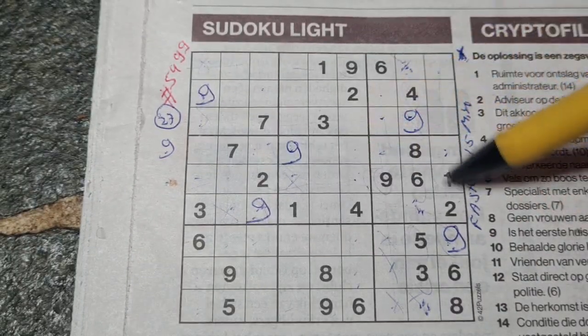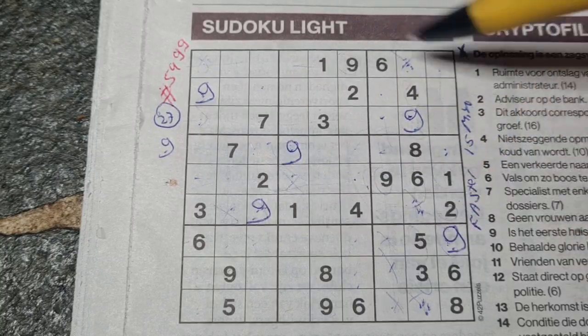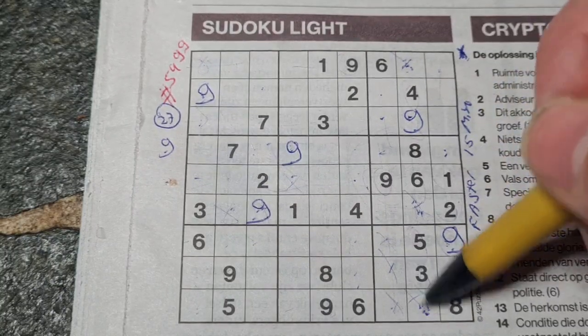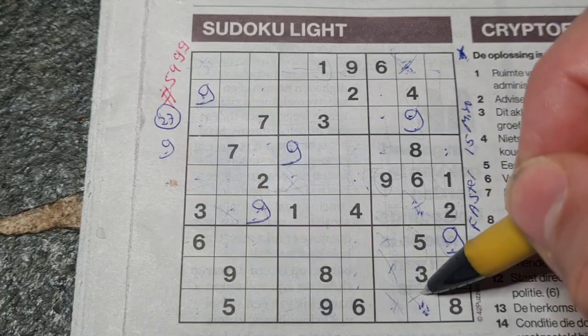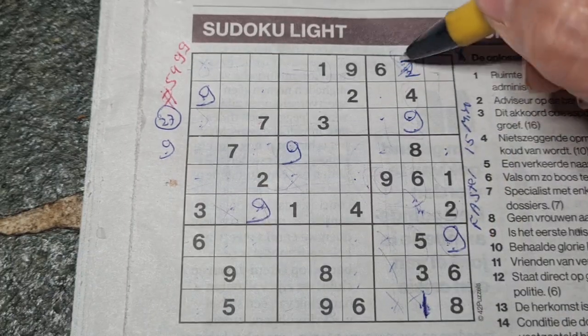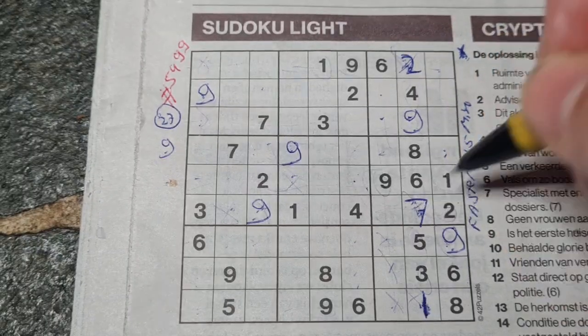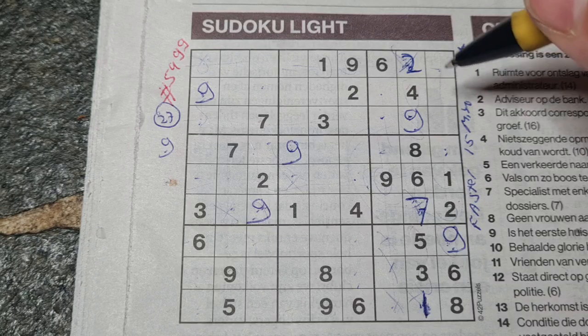And look, we have a 1 and a 2 in this big square, so no 1 and 2 in this box. The 1 and the 2 go in those two boxes as a pair. 1 and a 2, 1 and a 2. We have a 1 in the first row, so no 1 there. 1 should be here, and the 2 goes there. So 1 digit left in this column for number 7. Alright.